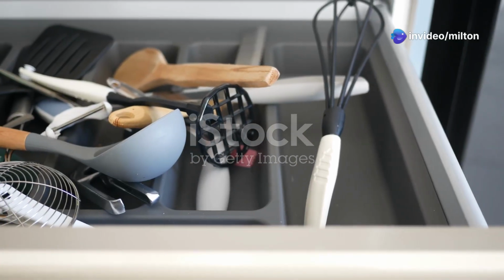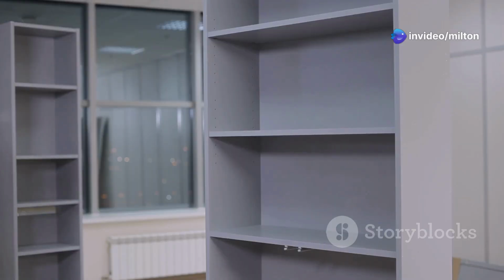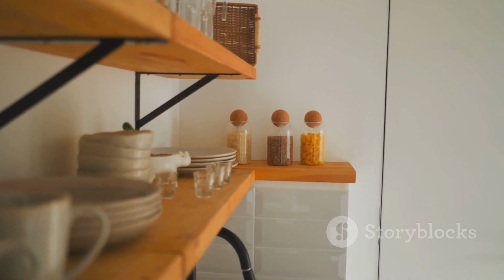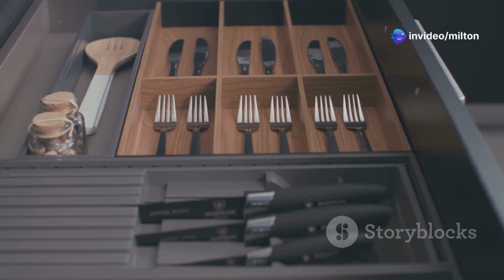If that avocado slicer hasn't seen daylight in a year, it's time to say goodbye. Next, think vertical. Walls aren't just for art. Try magnetic knife strips, pegboards, or open shelves to free up your counters. Drawer dividers and shelf risers? Total game changers for squeezing every inch out of your space.